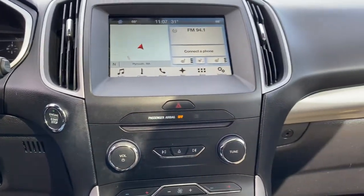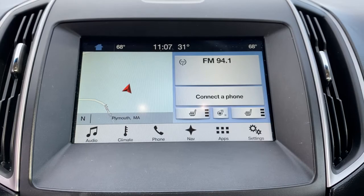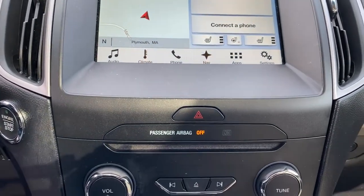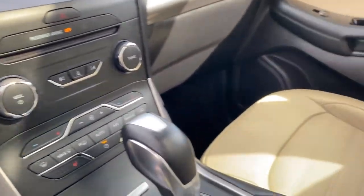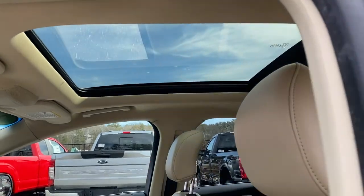These are just some of the great options this vehicle comes with: panoramic roof, keyless entry, hands-free liftgate, all-wheel drive, sunroof, satellite radio, remote engine start, premium sound system, power passenger seat, power liftgate.